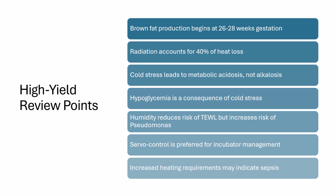Let's review key points that frequently appear on the exam. Brown fat production begins at 26 to 28 weeks gestation. Radiation accounts for 40% of heat loss. Cold stress leads to metabolic acidosis, not alkalosis. Hypoglycemia is a consequence of cold stress due to increased glucose consumption. Humidity reduces transepidermal water loss, but increases the risk of Pseudomonas infections.